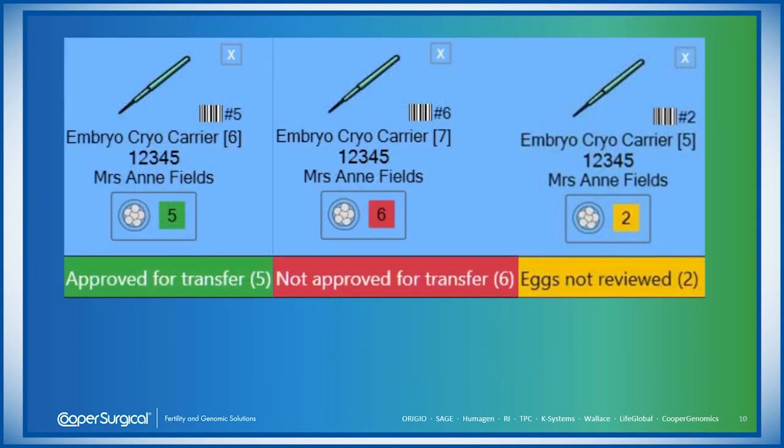In our eyewitness, each individually numbered embryo can be assigned either approved for transfer, in the case of, for instance, euploidy, not approved for transfer, in the case, for example, of aneuploidy embryos, and in situations where embryos are either not biopsied or the results are indeterminate or no DNA was present, those embryos may be assigned that they were not reviewed.